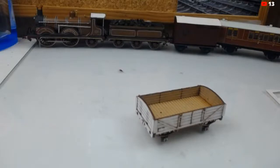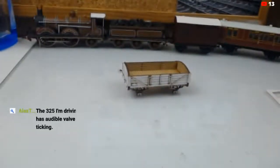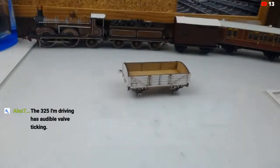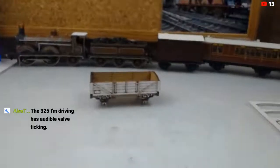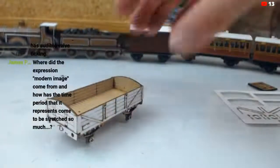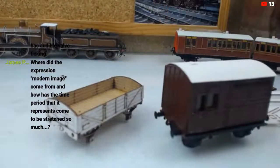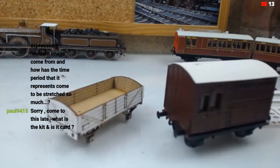Spiral valves are very definitely a modern image thing. Well, they're certainly not something I've ever heard of. Well, in fact, I have heard of them because Alex has explained them to me before. And before we go, hydration is important. And we will bring this down because we've had another Linny stream.